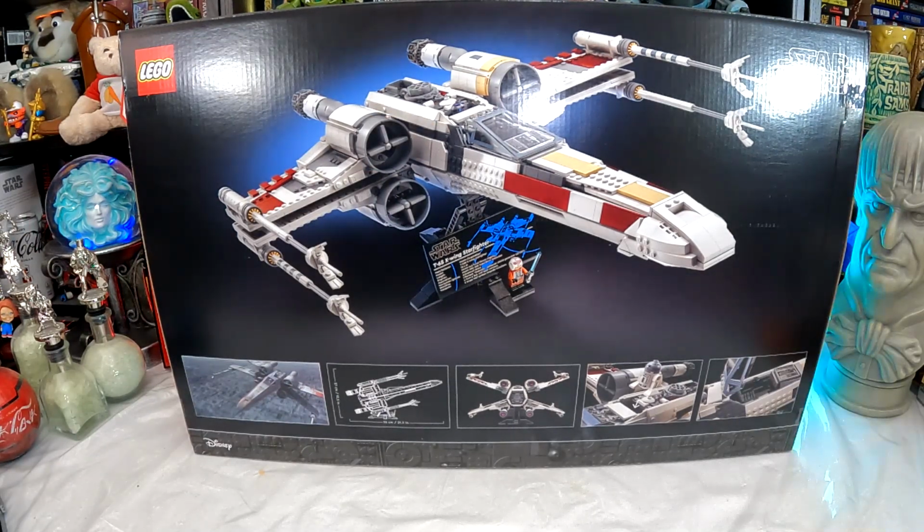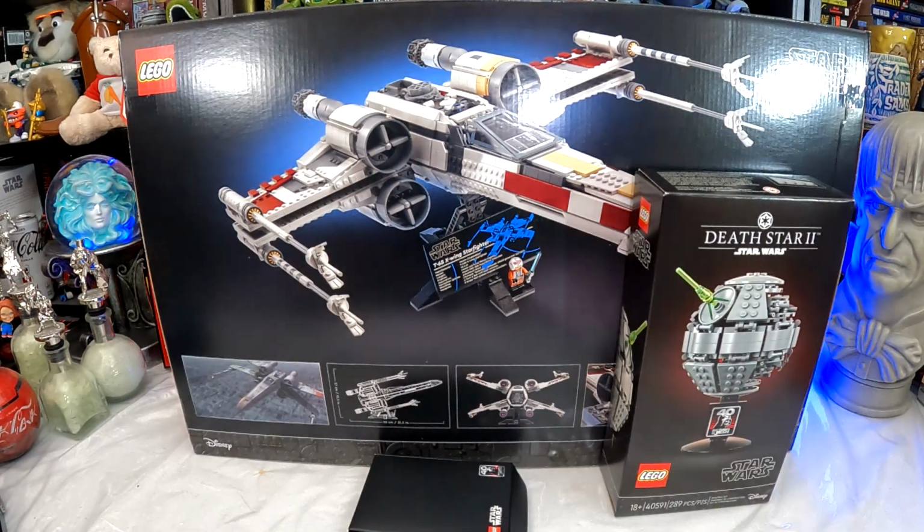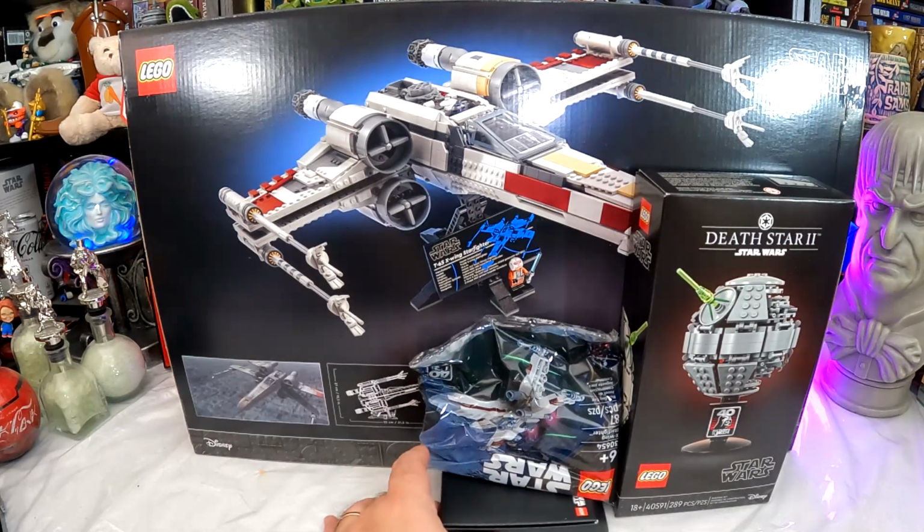Now, of course, this being more than $150 means we qualified for a whole second set of the promo kits. So we have two of those, so I might actually put together one of these Death Star 2s at some point. Not 100% sure, but I might.